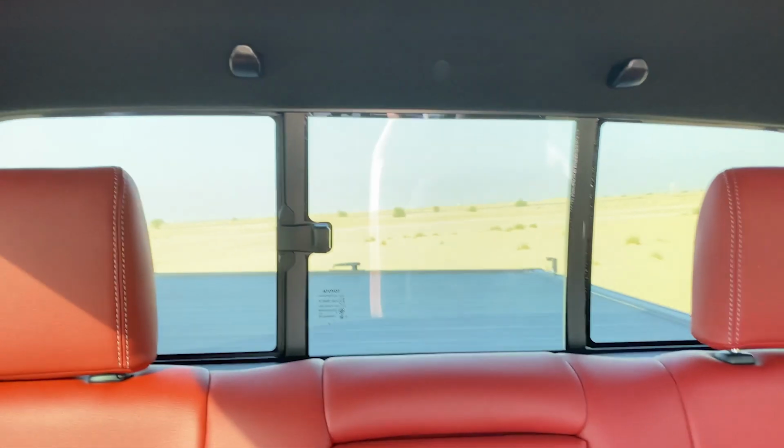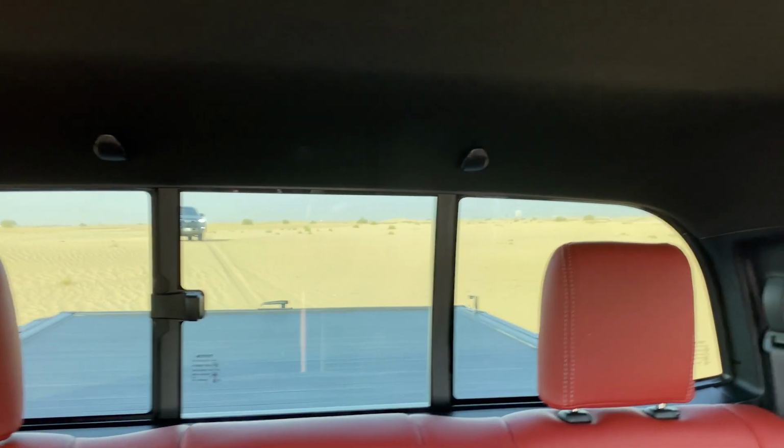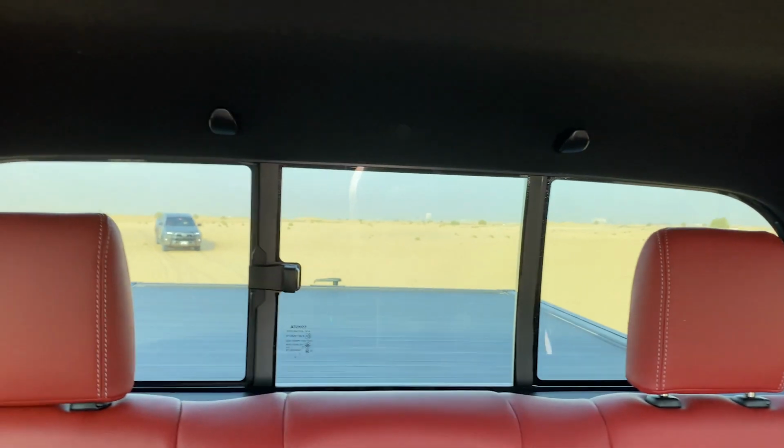The FJ Cruiser, for example, has, I think, when it holds it in second gear, it doesn't allow it to go past second gear, you know? Interesting. Yeah, we don't have it. Yeah.